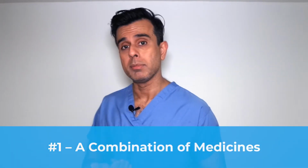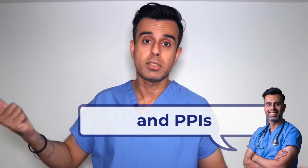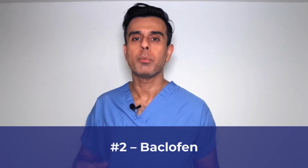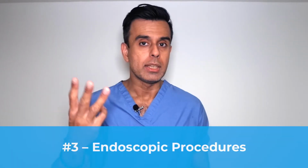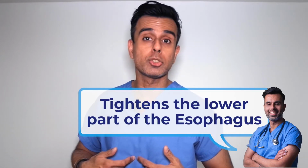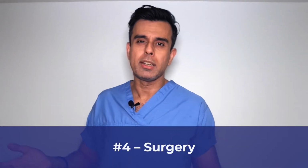What can you do? Four things. One, a combination of medicines, meaning a prokinetic agent such as Gaviscon, plus a PPI such as omeprazole. Yes, it's an anti-acid medicine, but it still does help working in combination. Number two, baclofen, which in itself can also help with the chronic cough. Three, endoscopic procedures such as the Stretta procedure, where we tighten the lower part of your esophagus and your reflux slowly vanishes. Number four, surgery. Nobody really likes to run to surgeons, but if you do, you need it.